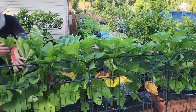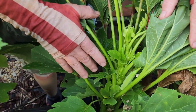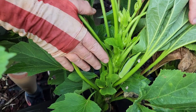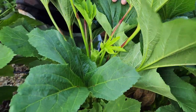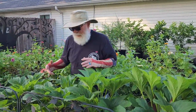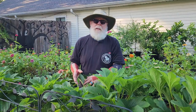I'm just going to pull the leaves back, and maybe Kate can get in here, and you can see how tight the branching is and the leaf structure. And you also see it also makes okra. One of the things that I've noticed since we've been growing this for the first time this year is these okras are not nearly as productive as the big okra plants are.